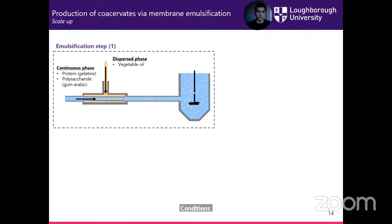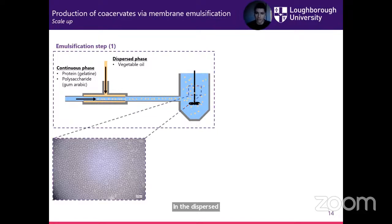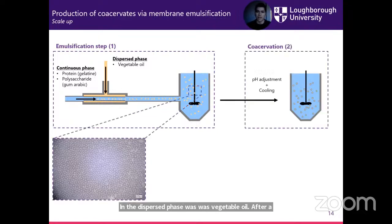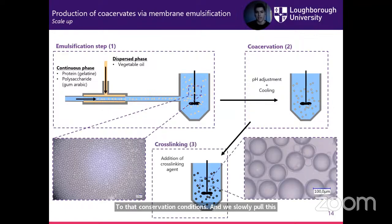So the process first starts with emulsification, which we did with the continuous system. In the continuous phase, we have a solution of 2% protein and 2% polysaccharide, so gelatin and gum arabic. And the dispersed phase was vegetable oil. After emulsification, we adjust the pH to the coacervation conditions, and we slowly cool this down, after which we add the cross-linking agent to harden the shell.